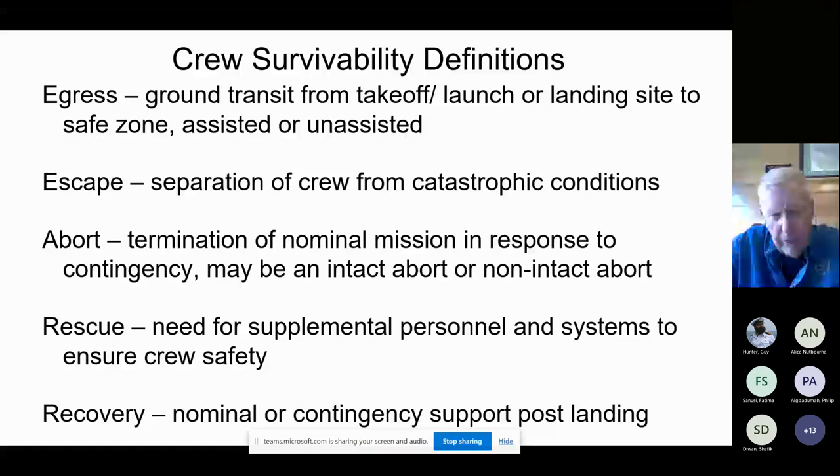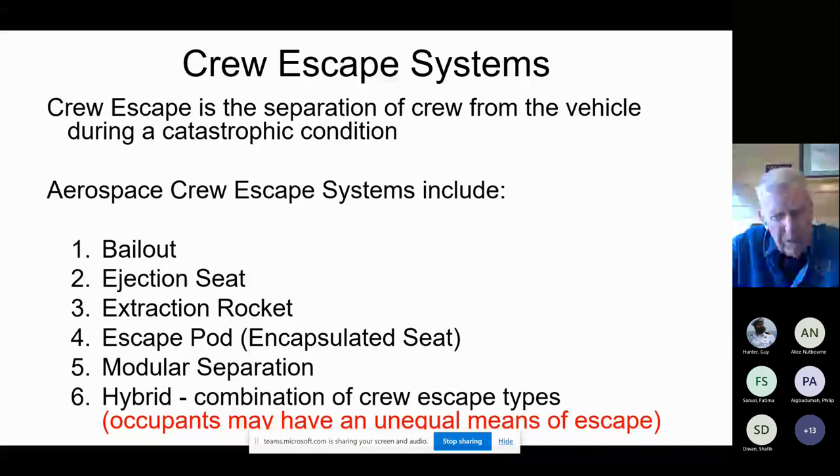When you talk about escape, which is separation of the crew from the vehicle during a catastrophic situation, there are generally five modalities available: bailout, ejection seat, extraction rocket, encapsulated seat, or modular separation. And then there's a combination of those if multiple crew are involved. In general, a hybrid combination does not offer an equal means of escape.